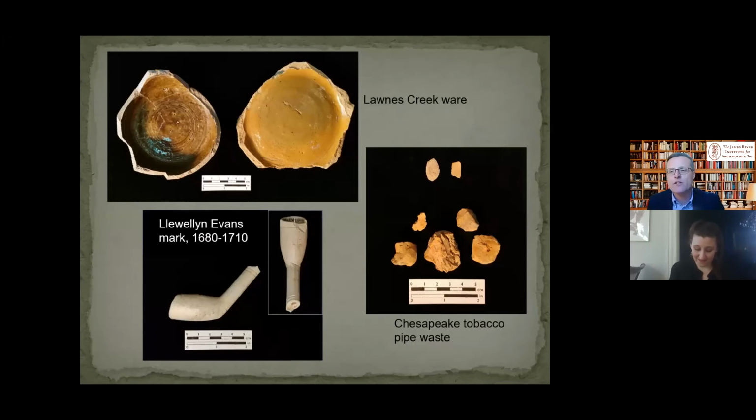Lawns Creek ware, it's also sometimes called chalice ware. It's really fascinating. This is a local product. There was probably an itinerant potter, someone who changed his pottery locations all through the lower James River Valley and the Williamsburg area. It's called Lawns Creek ware because the first kiln site identified with this production of the pottery is literally just to the east of where we were working on Lawns Neck.